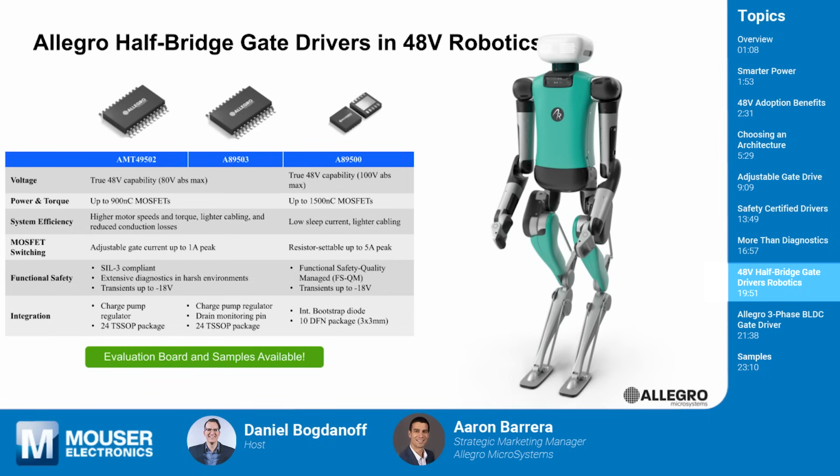We also have a really small driver called the 89500 that is 3 by 3 millimeters squared and can drive really powerful FETs. You can have it in a very small form factor with functional safety quality managed protection. So this can be for really robust small applications like joints and arms, things that don't require as much functional safety as more integrated half bridge drivers.